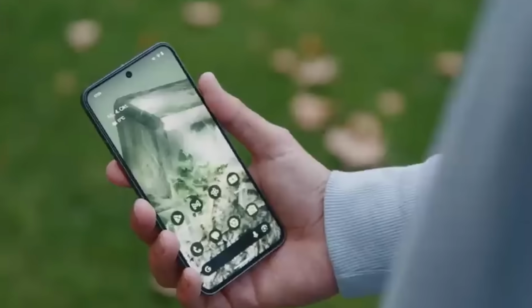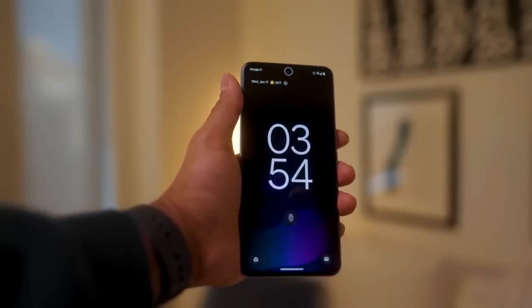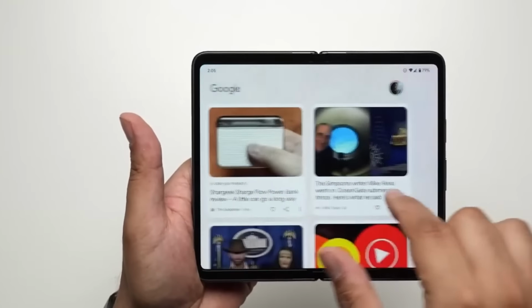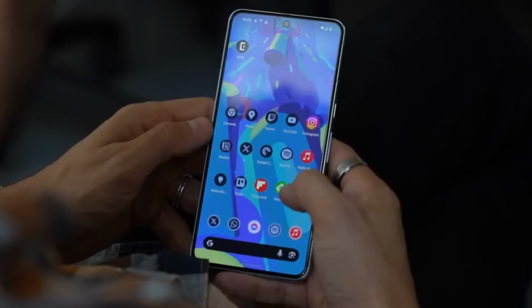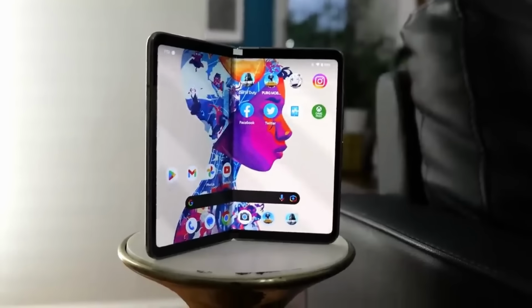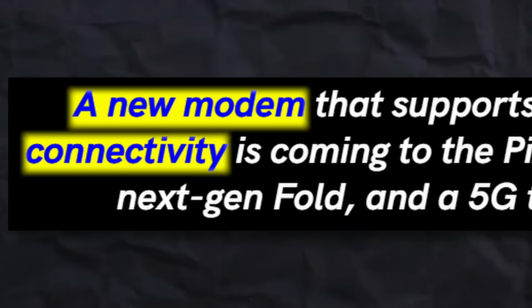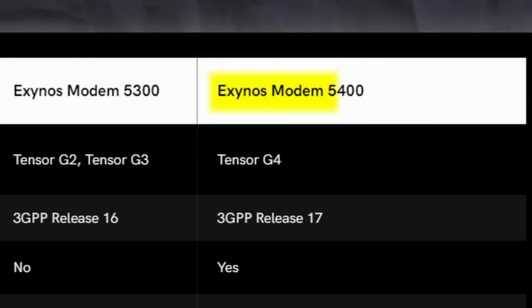Solely for Pixel users: if you are tired of issues with your Pixel devices, then Google is going to fix all of those issues this year. If you're a Pixel user, you might have encountered signal problems on Pixel devices. This is mainly after Google started using Tensor processors. Although since last year's processor this issue is rare, it still happens with Pixel 8 users. Now, Google is going to use an updated, different modem on the Pixel 9 series and next generation Pixel to fix all of your signal problems. This new modem is the Exynos 5400, which is going to fix all of your signal problems.